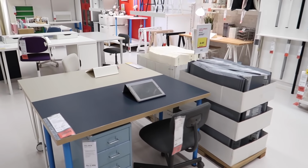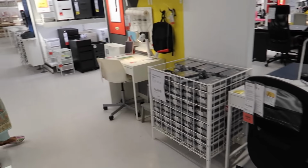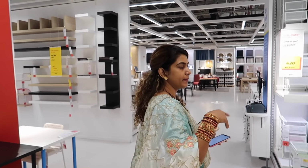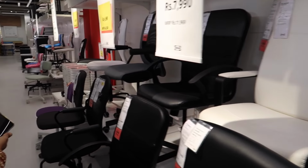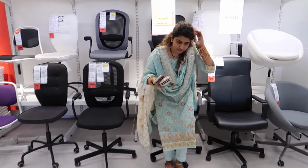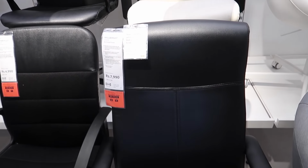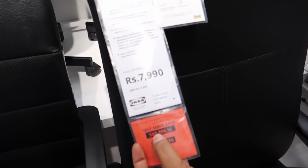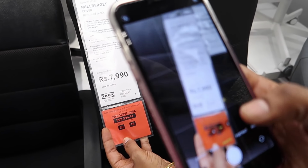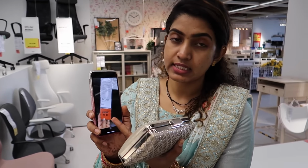Now we have come to the office section, so you guys can just have a look through. Now we are here to pick up till there. Perfect. So what I'll do is click a picture of this product. It says pick it from the self service area. When we go to the market hall, we'll go to rack 26 and location 16 and pick this chair.